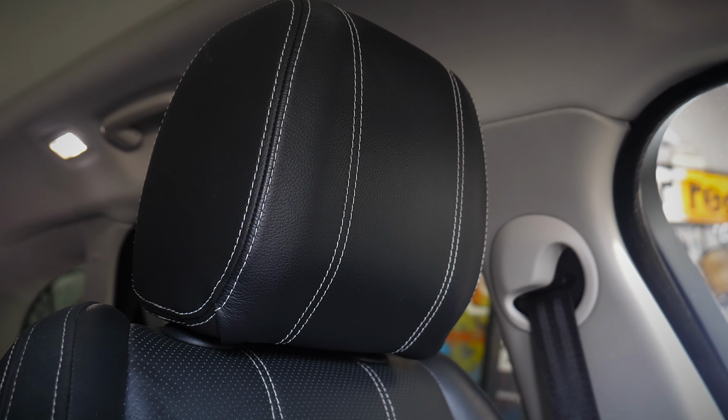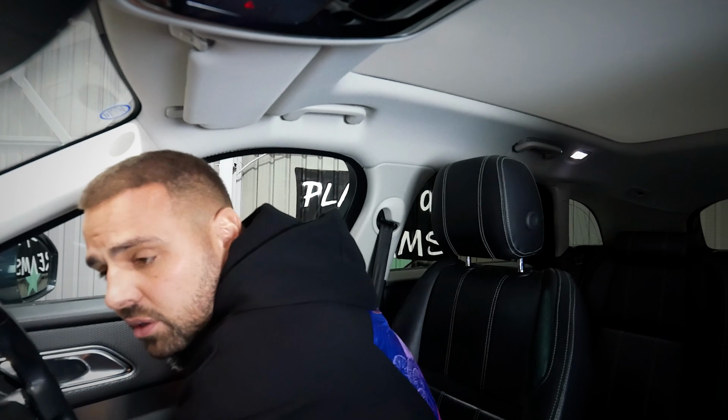By the way, I've got my hashtag on it hoodie on today. I've got a hashtag on it t-shirt on underneath as well, but it is a bit chilly today. So I've thrown the hoodie on. It's got the design on the back. I don't know, you might have seen that.